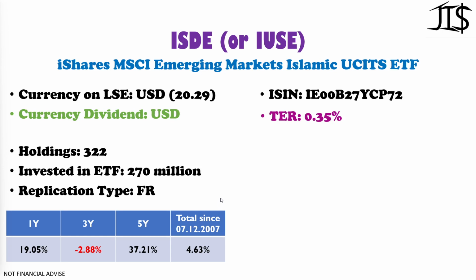So yeah, it's a slight hiccup here, but if you look at the performance since 2007, that's quite terrible. But still, emerging markets, yeah, you need to invest in it as well if you want to diversify your portfolio overall, but don't put a too high percentage into emerging markets.